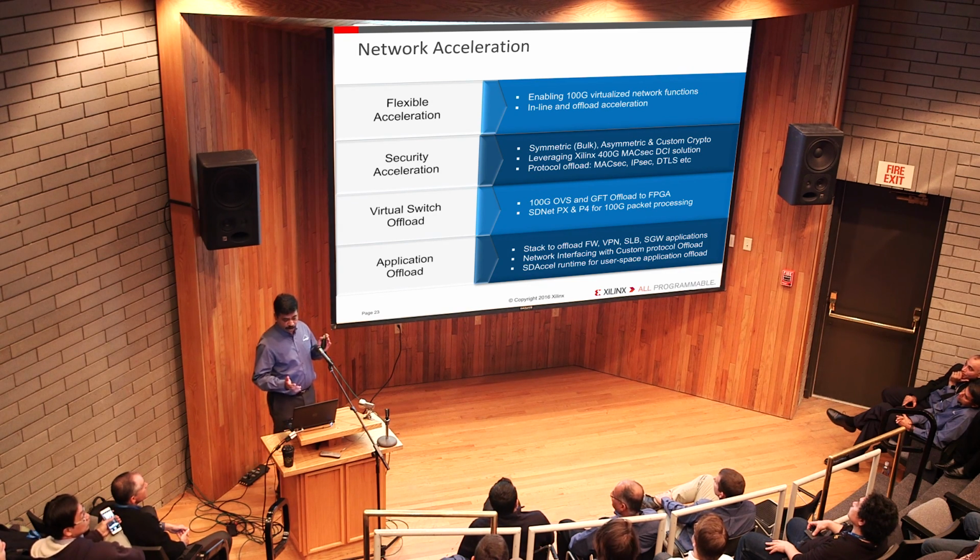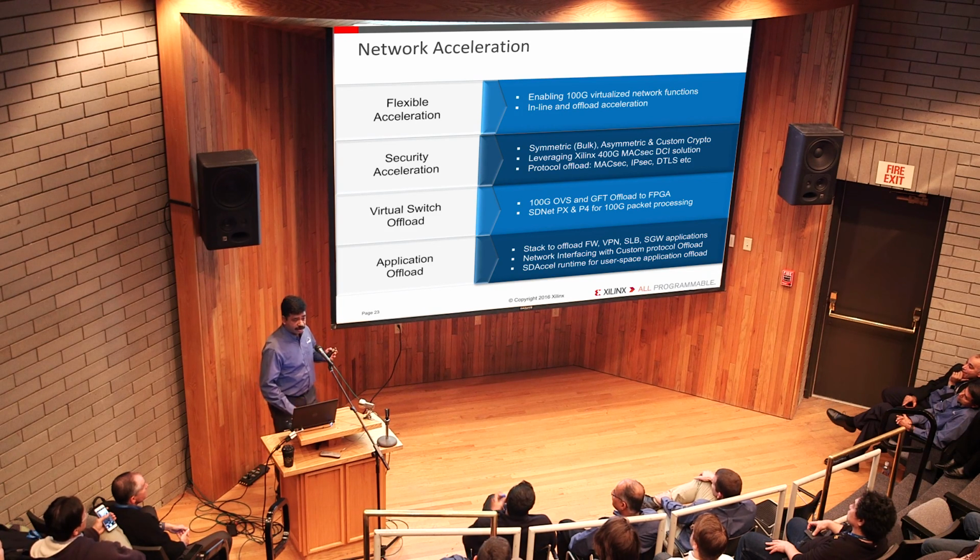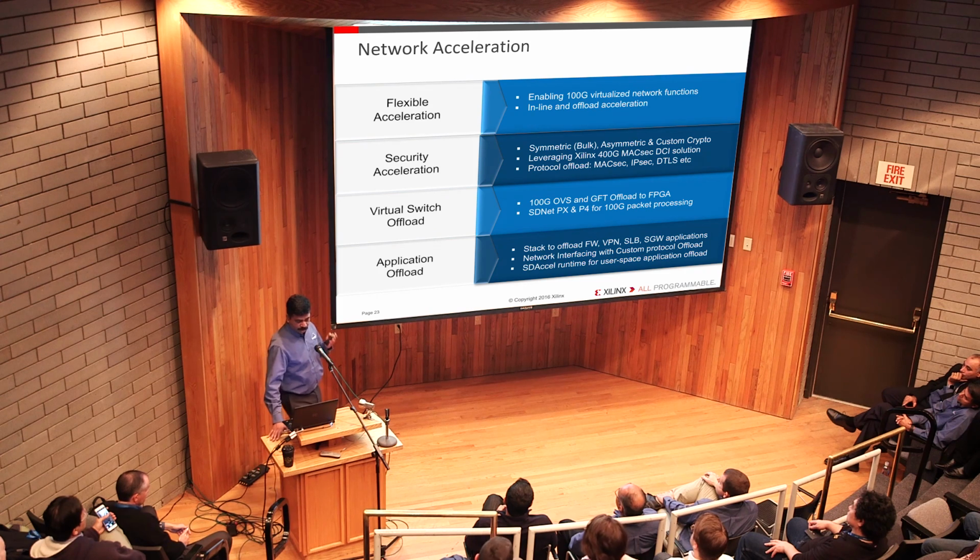And the key thing that we can provide is not only offload functionality, but also inline acceleration or bump in the wire acceleration. So your networking traffic does not have to leave the FPGA and make the round trip up to the CPU and back. So that, we think, is a key flexibility that FPGAs provide.